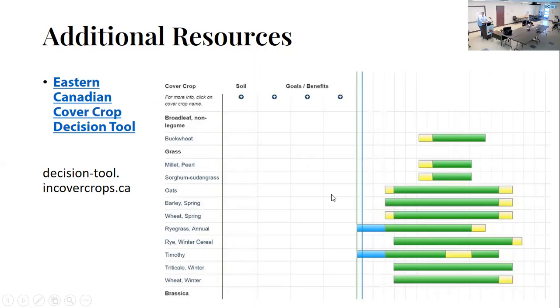It's kind of cut off because it's just a screenshot, but there's all these different mixes and crops. And then on the top, there's a date range, and this gives you the establishment date range for these different crops. Yellow is sort of iffy, or sometimes. Green is reliable establishment date windows, whereas blue is for frost seeding. And each of these individual crops, you can click on it and it'll also show you a fact sheet on that crop as well.